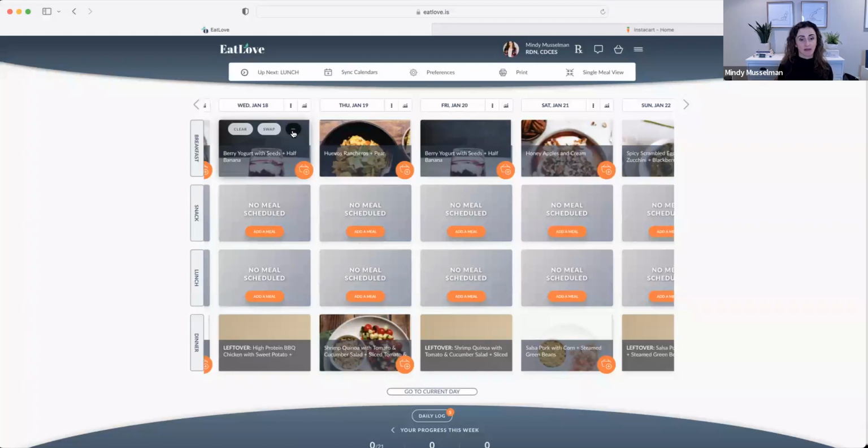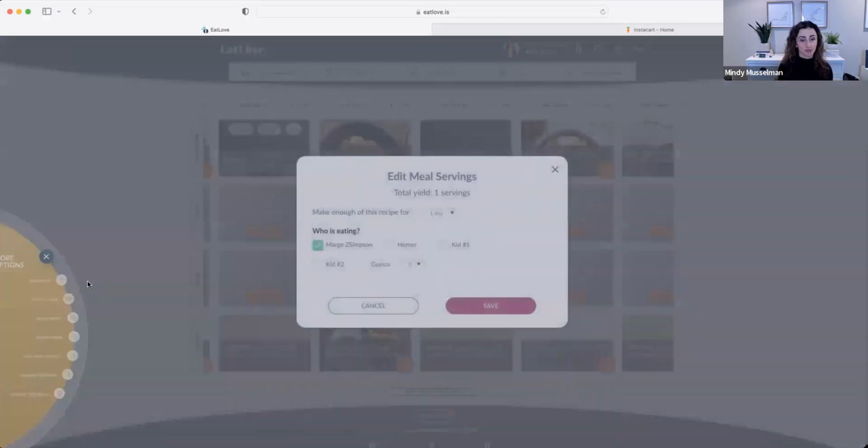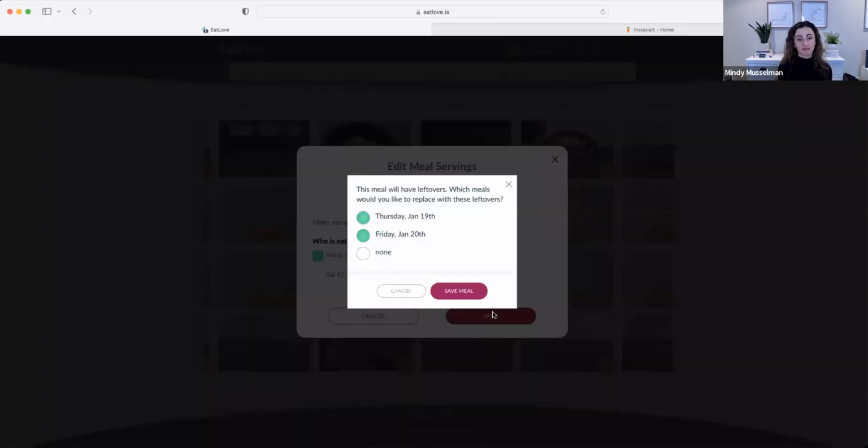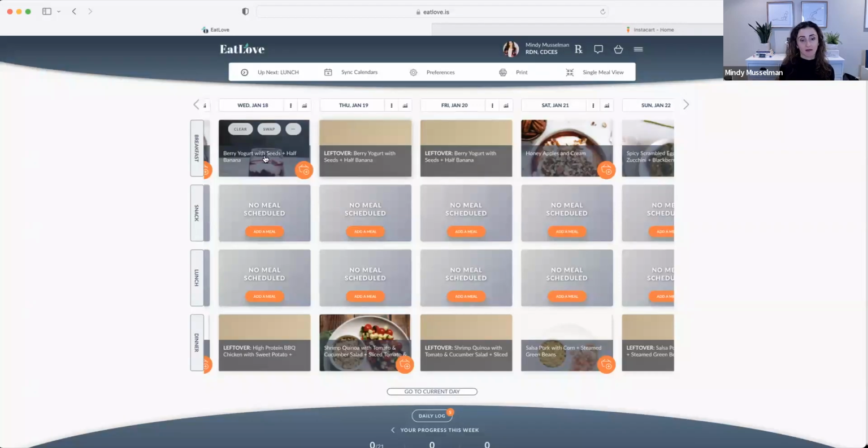So I think I'm going to do that. Let's go ahead and batch cook that particular recipe for 3 days. I'm going to save it. It's going to cancel out what was already on there. I'm going to save. And now I've got that for 3 days. Perfect.